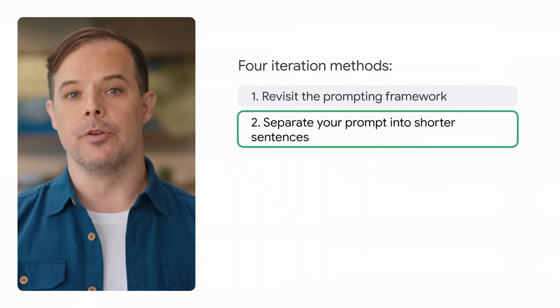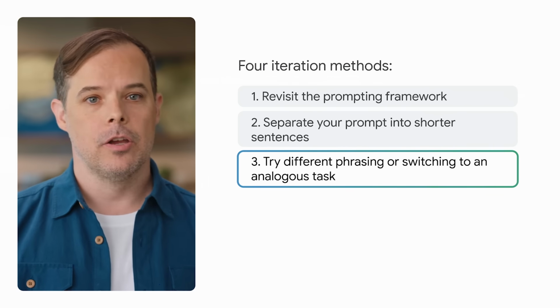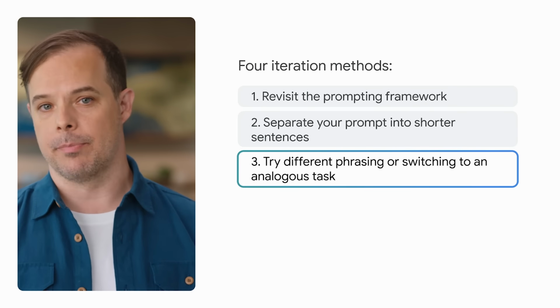You can also try using different phrasing or switching to an analogous task, which is a task that is very similar to the one you're trying to complete, but different enough to trigger a new response.